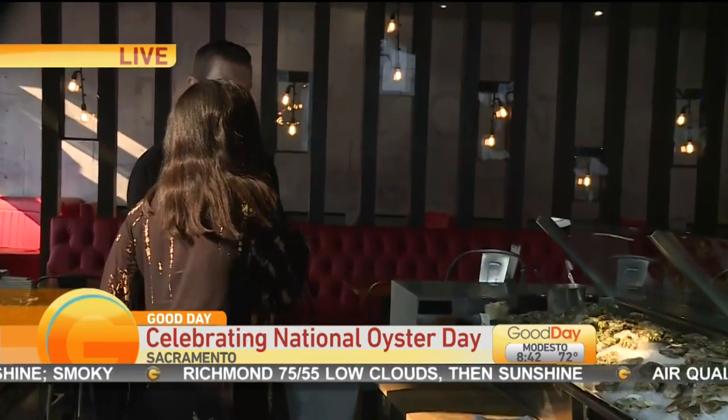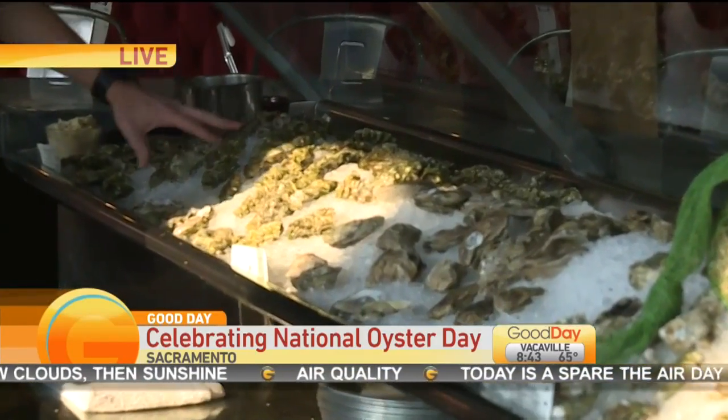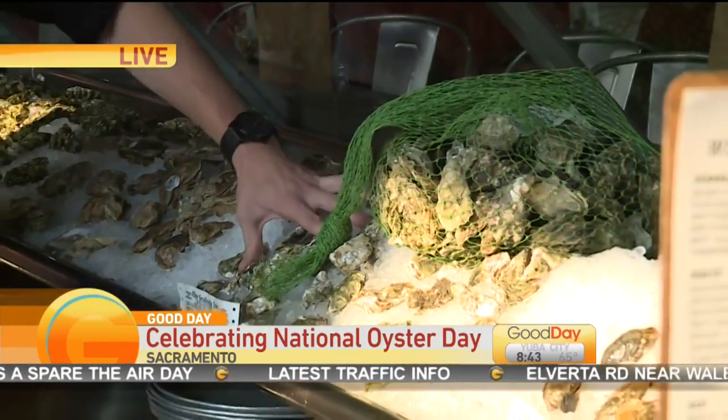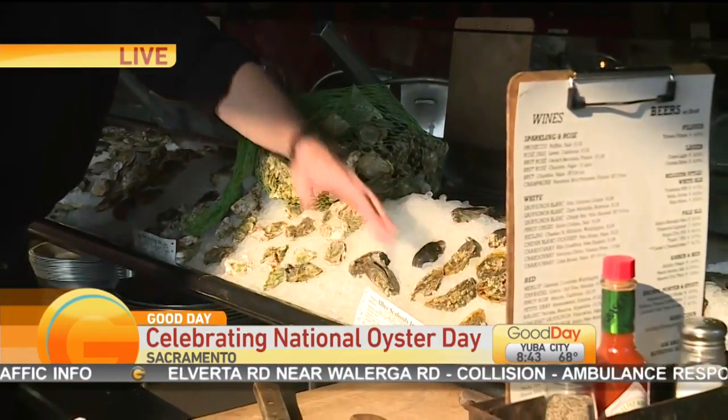So on any given day, we generally have four different species of oysters. These are small Pacifics from Hood Canal. These are Blue Points from New York, Kumamotos, which are farm-raised in Humboldt Bay and Washington, and then Shigokus, which are also farm-raised in Washington around the Puget Sound.